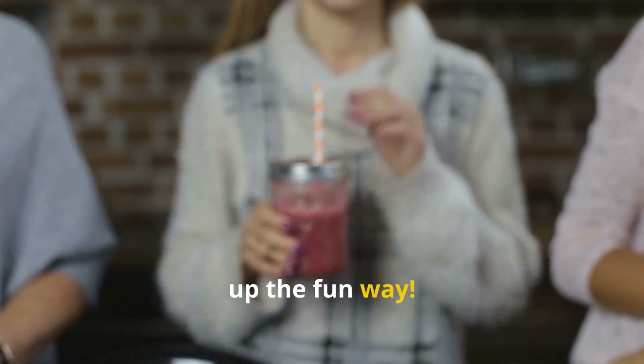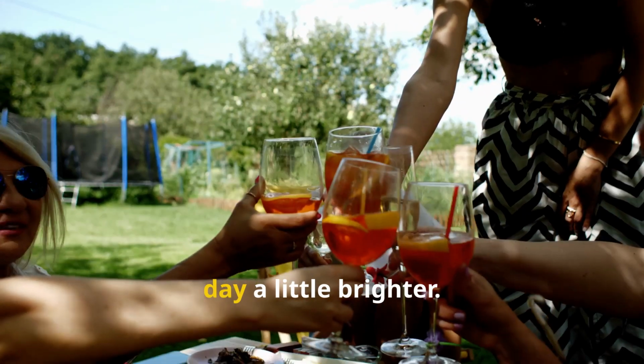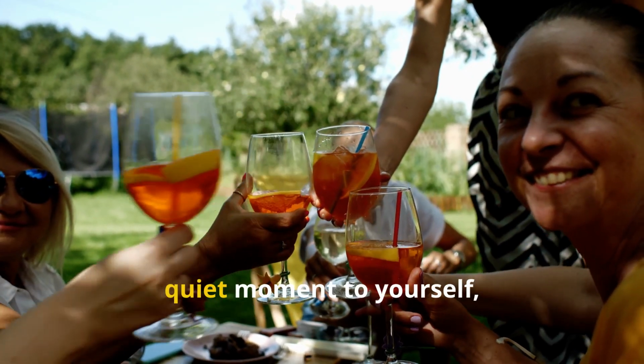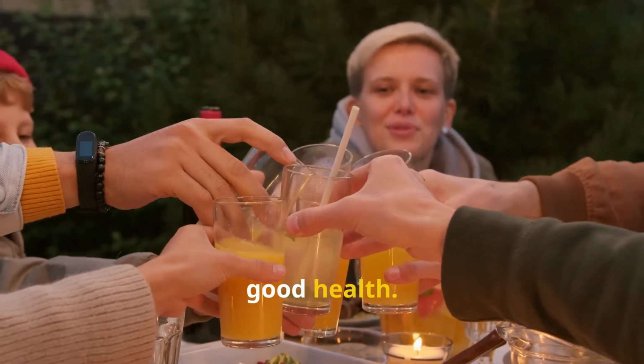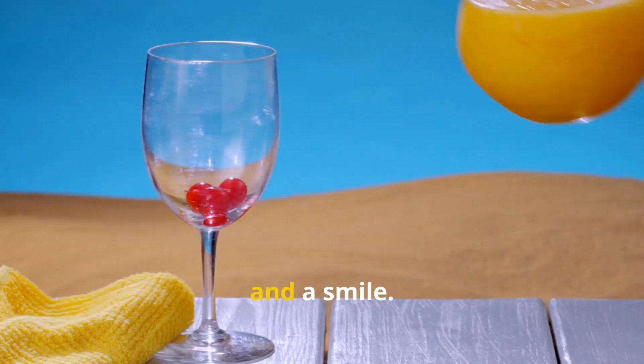Cheers to waking up the fun way. So here's to you, to vibrant mornings, to delicious nutrition, and to making every day a little brighter. Whether you're sharing this smoothie with friends, family, or just enjoying a quiet moment to yourself, take a moment to celebrate the simple joys of good food and good health. Raise your glass, take a sip, and get ready to take on the day with energy, focus, and a smile.